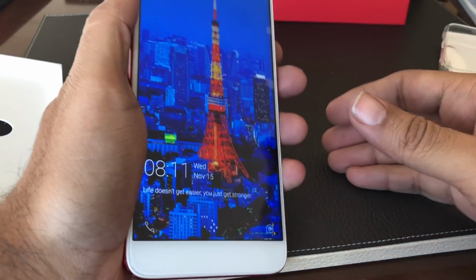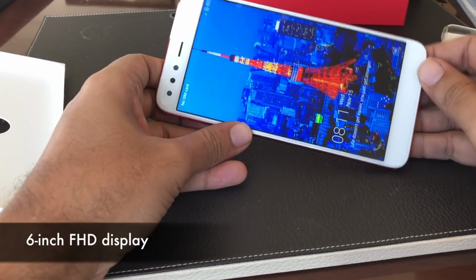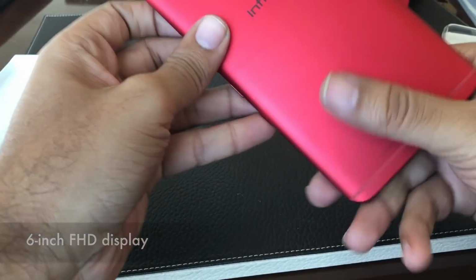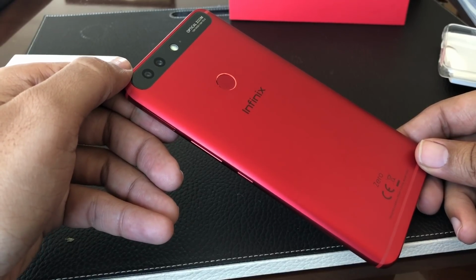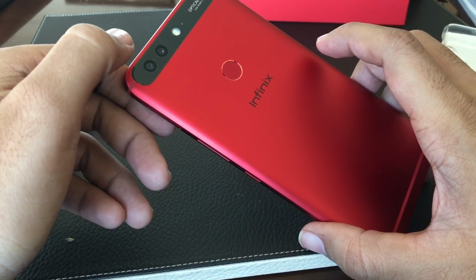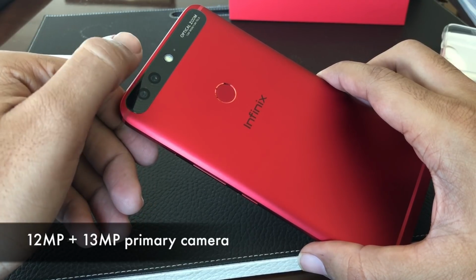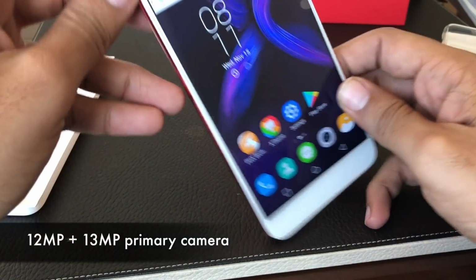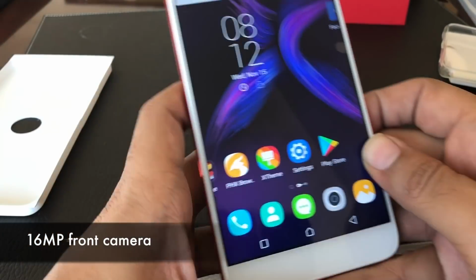Now let's talk about the phone. The design is really nice. It's a big phone. It has a 6-inch full HD screen, and it has an IPS display. If you look at the back, it would remind you of some of the Huawei phones we have seen in the past, but that's not a bad thing at all. There's a fingerprint sensor on the back. There are dual cameras. The company is using a 12 megapixel camera for wide and a 13 megapixel camera for the telephoto lens. There is an LED flash as well. On the front there's a 16 megapixel camera, and there is an LED flash for that as well.